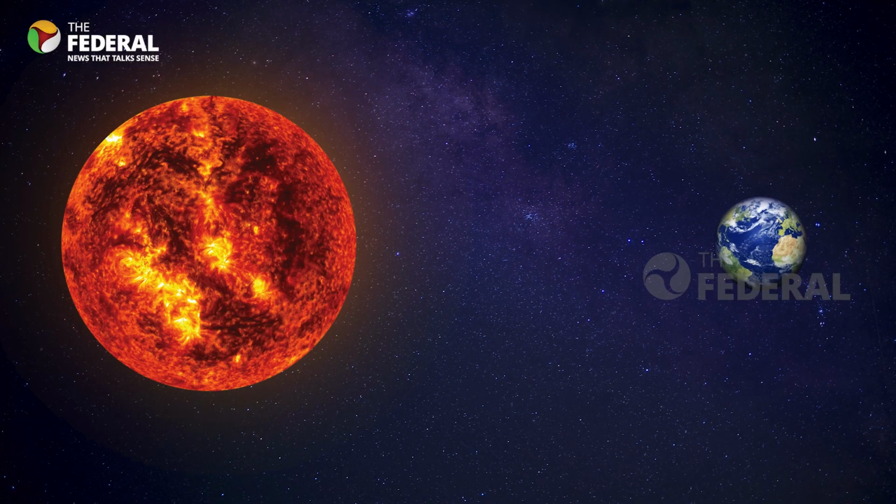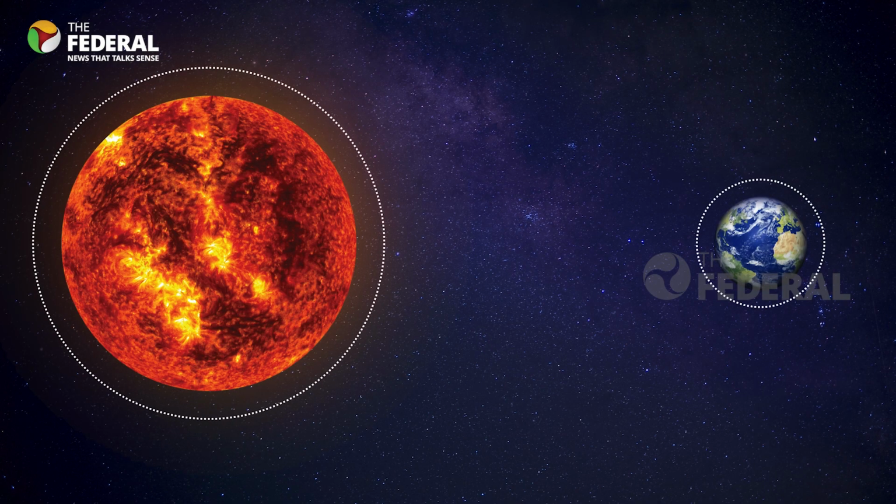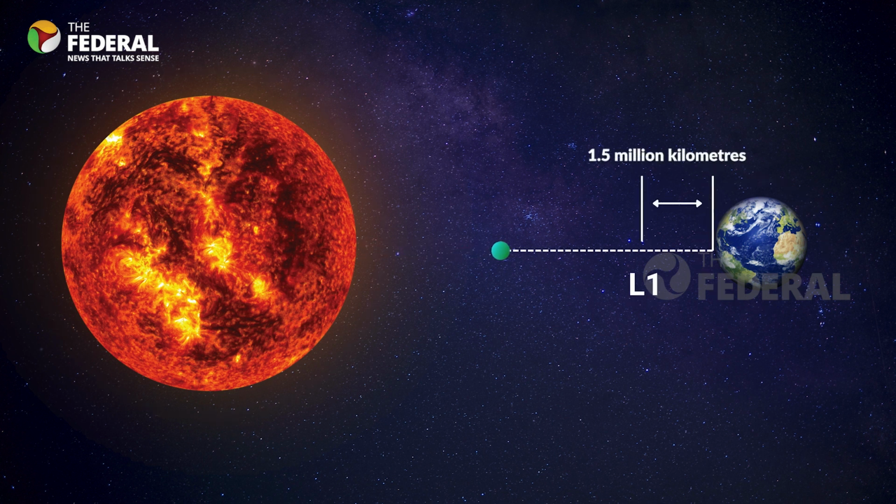To understand what ISRO did today, you also need to know what a Lagrange point is and what the Lagrange point L1 is. Let me simplify it for you. Say there are two bodies in space, both with their own gravitational force, and you try to place an object in between them. So if one body has a stronger gravitational pull than the other, the object you place in between will be pulled by the stronger gravitational force, right? The loophole to overcome this is the Lagrange point. If you place an object in Lagrange point, the object tends to stay put.